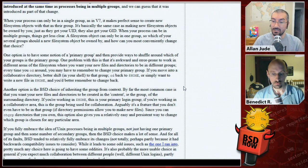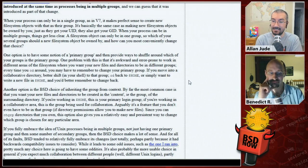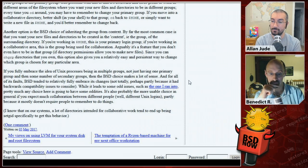One option is to have some notion of a primary group and then provide a way to shuffle around, and you'd be changing into different directories and having to remember to set the default group every time to change which group to work in. You want one setting when you're in your home directory and a different setting when you're working in a collaborative directory with other people and a bunch of things like that. So the other option is the BSD choice, inheriting the group from context. By far, the most common case is that you want new files and directories to be created in the context, i.e. the group, of the surrounding directory.